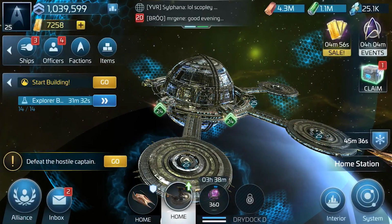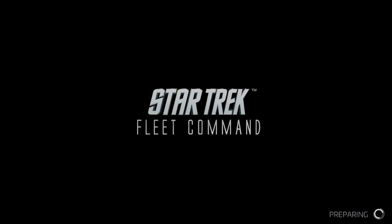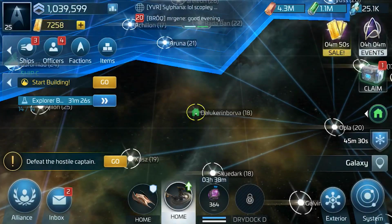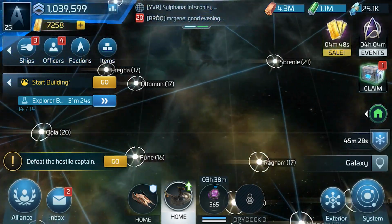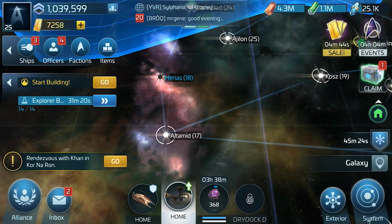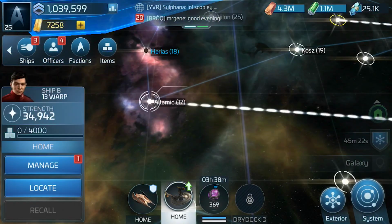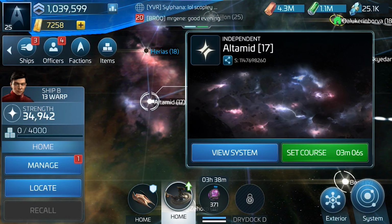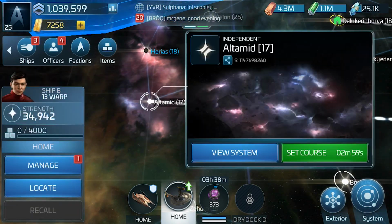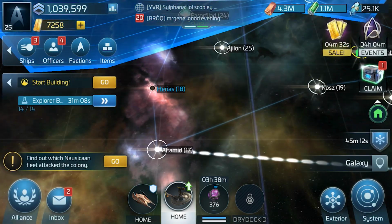So let's go into the swarm area now. So I'm going to check out the galaxy view. Let's have a look here. Let's check out this new map. So I am going to go to Altamede, just because that is the system in the Kelvin universe. In the movies, that's where the swarm originated from. So we're going to go there, level 17 system.